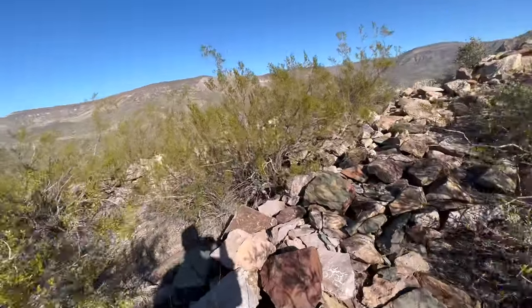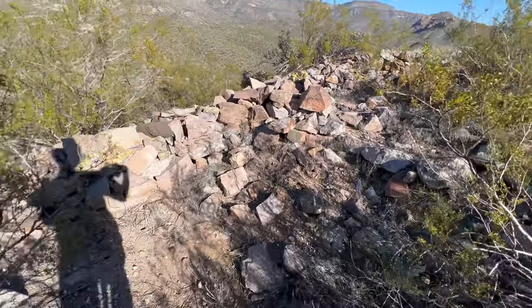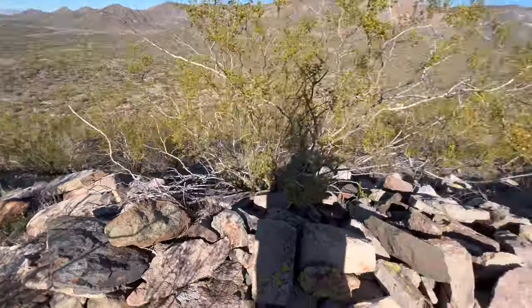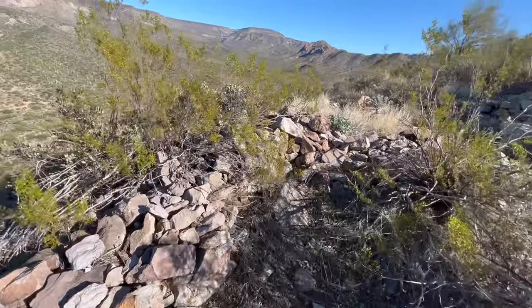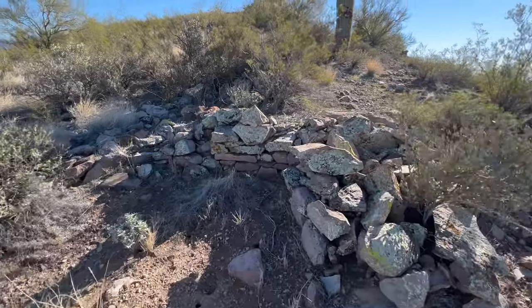Let's go into this little room right here. You can see this area would be a great spot to look out to the north. This was all built up. Look at that.